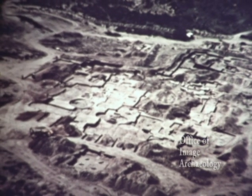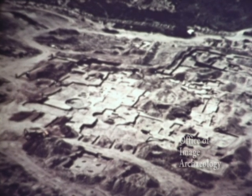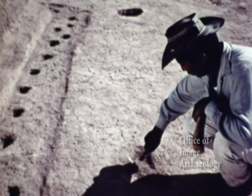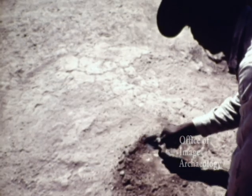The detection of house floors requires skill. Subtle differences in ground color and hardness are the clues we follow, and the sound of the trowel is helpful too, ringing when drawn across a hard-packed house floor, a noteless rasp when working in softer soil.